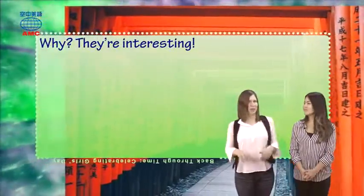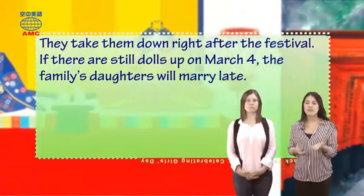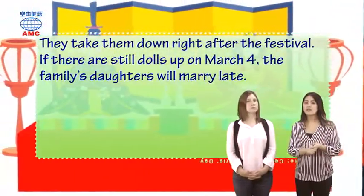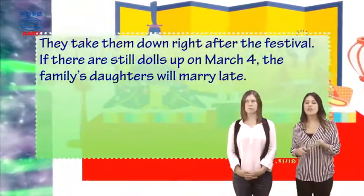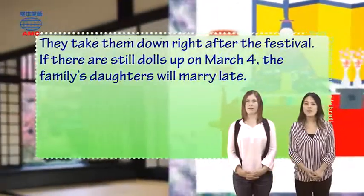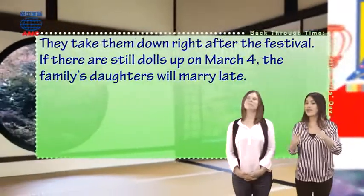Maybe she even wants to play with one of them. Yeah, or maybe she wants to take one home, right? Well, Shaya says there's a reason for that because they take them down right after the festival. If there are still dolls up on March 4th, the next day, the family's daughters will marry late. Oh, no wonder. Okay, so if you don't want to marry too late, then you need to take them down before the next day. Right.